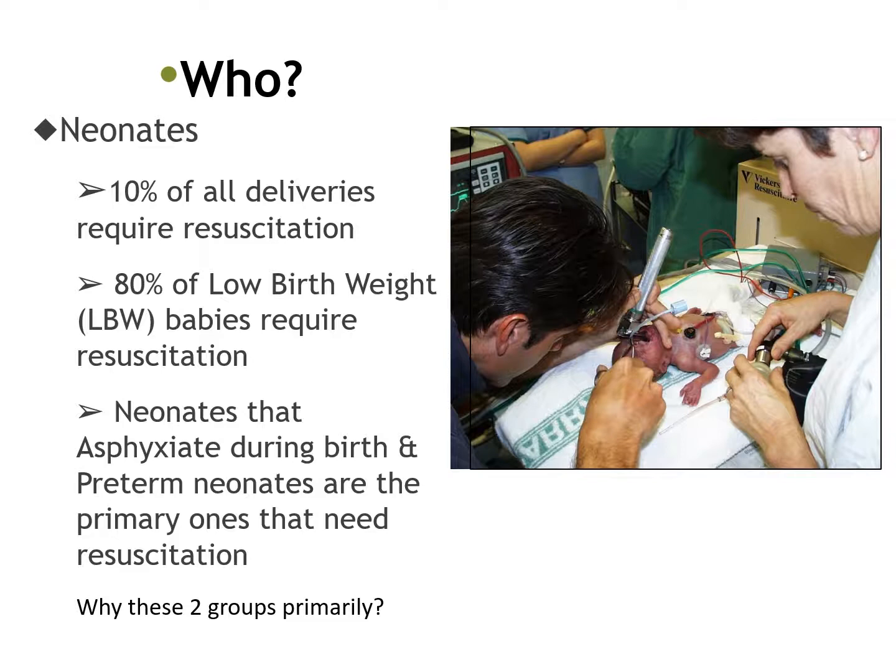About 10% of all deliveries will require resuscitation. 80% of the low birth weight babies will require resuscitation. Any neonates that experience an asphyxiating event during birth, and preterm neonates, are the primary ones that will need resuscitation.